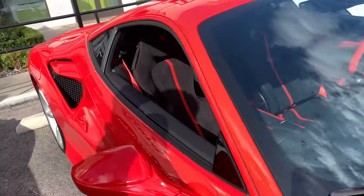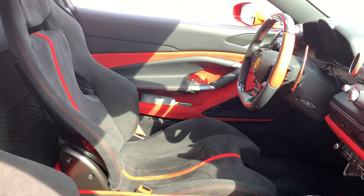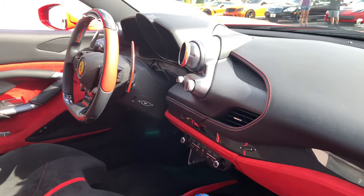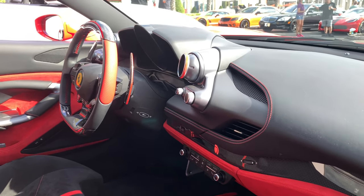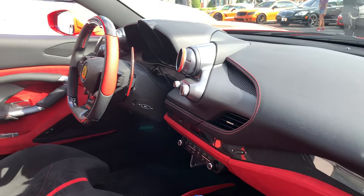So these are the carbon fiber racing seats. That's an extra $10,000, 9,500 to be precise. Wow. And there's Alcantara everywhere, and you see the carbon fiber shift paddles. You have a dream line, that red hand-painted line, and if you go around, you can see it on the steering wheel. There's a red line.